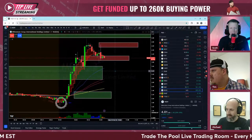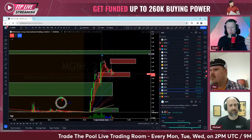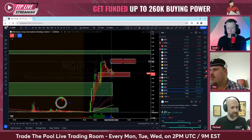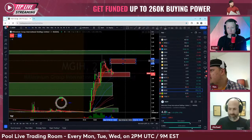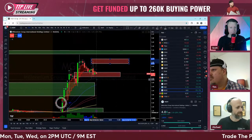So this looks perfect. That looked perfect at the time. Again, benchmark 2 hit first this time, pulled back to this area. This is a key area to watch for a run, but if not, this would be my ideal setup for a short.